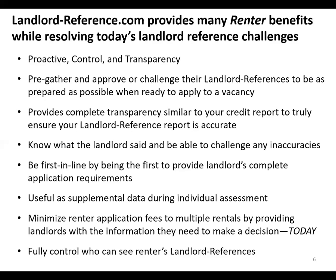Probably as importantly is that we understand the need for privacy and to maintain your personal information. So our service allows you, the renter, full control over who sees your landlord references. You do that by signing electronically your rental release, which then allows for information to be viewable to the landlords for where you are applying.